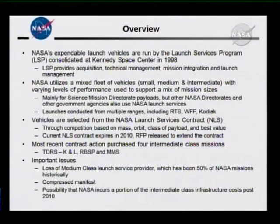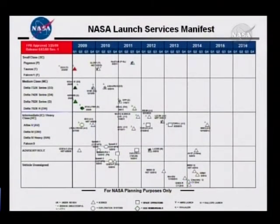Most recently, we did a buy of launch services for four missions, tracking and data relay satellite, the radiation belt storm probes, and the magnetospheric multiscale mission. All of those were selected to go on an Atlas V. Some of the issues we're facing in launch services is loss of a medium-class launch service provider, which has been 50% of NASA's missions historically, particularly for science. We're in transition, and I'll talk about that just a little bit. We have a compressed manifest, we're also looking to the future as how the infrastructure costs are shared across the government.